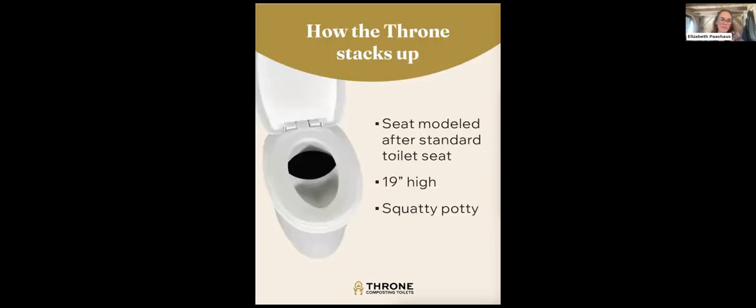And then the seat design. Some compost toilets build their seats based on a standard regular toilet seat design, which we did for the Throne seat. And some other compost toilets have very similar toilet seat designs to regular toilets as well. But I found some have very narrow seats and are kind of weird to sit on and take some getting used to.